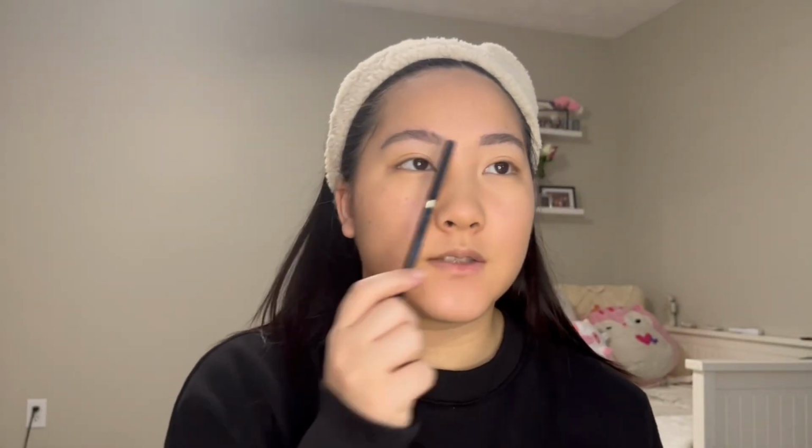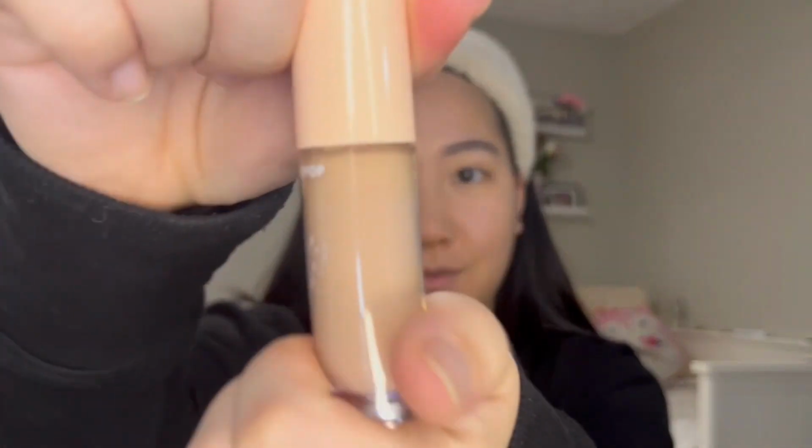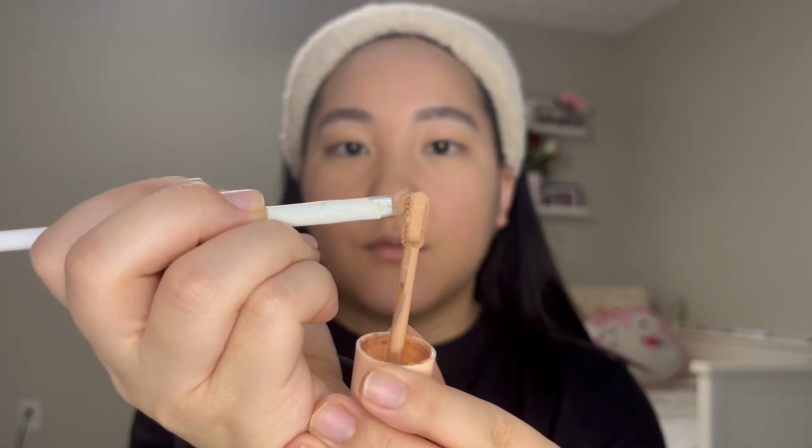Okay, so I see how this brow has a deeper arch and this one has a higher arch. So we're gonna fill in this arch and then we're gonna cover the outside with the concealer. Okay, so now, oh, I dropped it. Now we're gonna go over with my angle brush, and the concealer that I use is the Pretty Fresh as well by ColourPop. So we're gonna do this. And we're just gonna lightly put this on the brush.